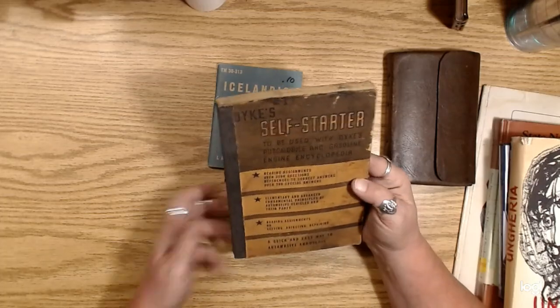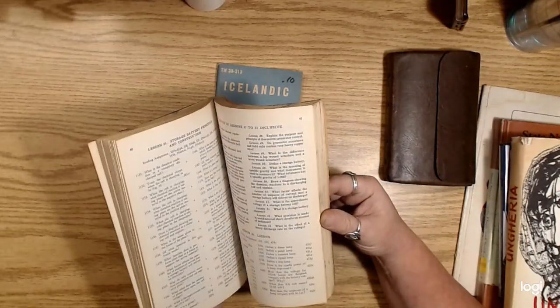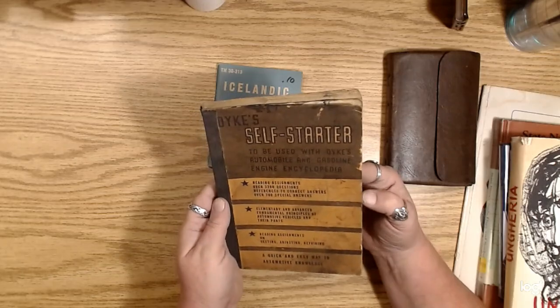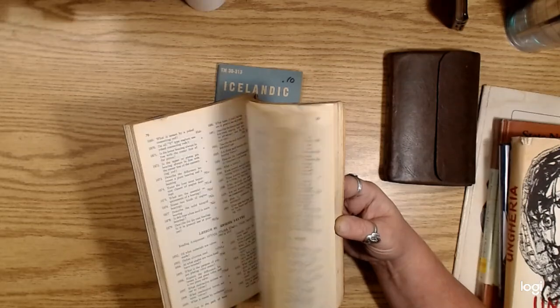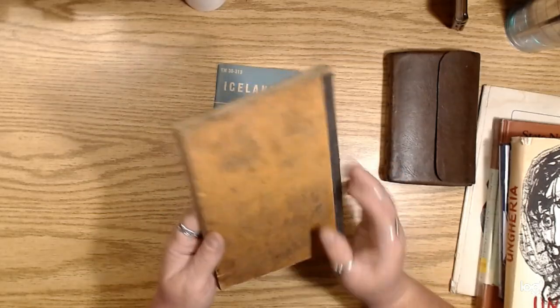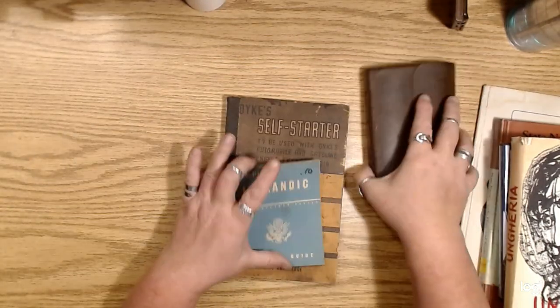Dykes self-starter to be used with Dykes automobile and gasoline engine encyclopedia. Okay. So this has been in like automotive school or something, you know. These are all questions to be answered using that encyclopedia, reading assignments and stuff. So it's like a teacher's manual. Somebody teaching automotive or auto shop in school or something. So that's kind of neat. Okay, so I've got 8 more boxes to go through.